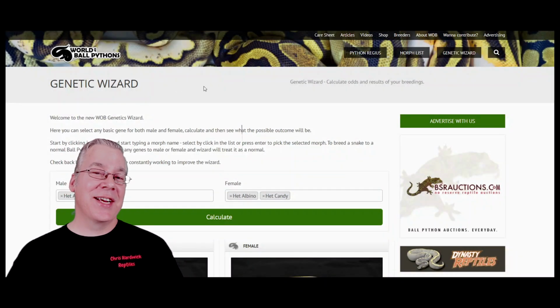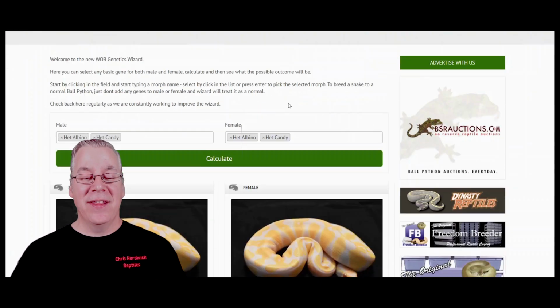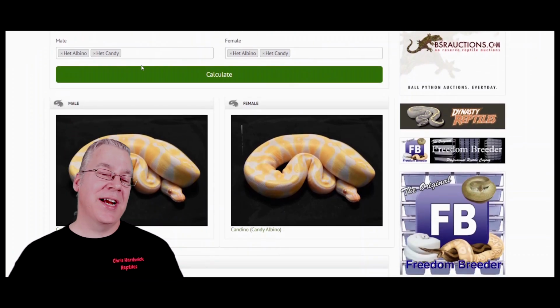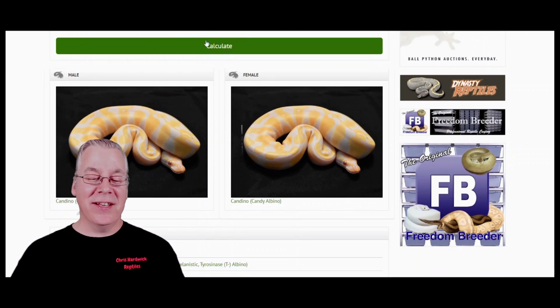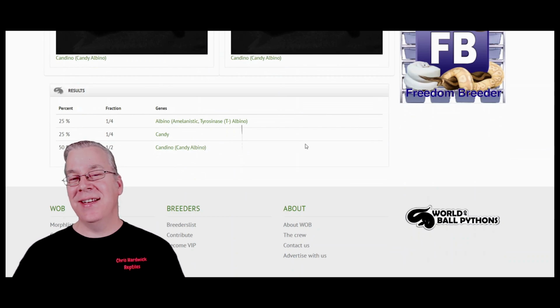So here's where things get a little bit complicated. You can take two candinos and breed them together. And this is interesting. You can come over here to the World of Ball Pythons genetic wizard and type in het albino, het candy, breed a candino to a candino, hit calculate, and essentially you'll get 25% albinos, 25% candies, and 50% candinos.